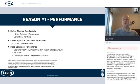Diving right into reason number one, which we classified as performance. As you saw in the table Ben showed, R290 has a higher thermal conductivity than other refrigerants, enabling higher performance and lower operating costs. The higher performance of the refrigerant enables lower high side compressor pressures. We believe that will lead to longer compressor life. And R290 also delivers consistent performance. It's easier to size and verify cap tube and charge amounts.